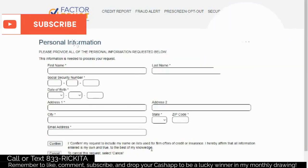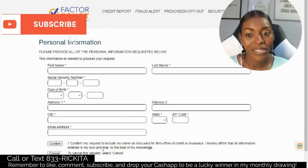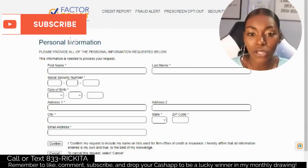After you click submit, go ahead and enter that information that I told you that you'll have to submit, and click confirm. Now, when you submit this, remember, you're telling them you want offers. So be prepared to get a lot of offers in the mail. But that's good because remember, you're trying to build your credit score up.